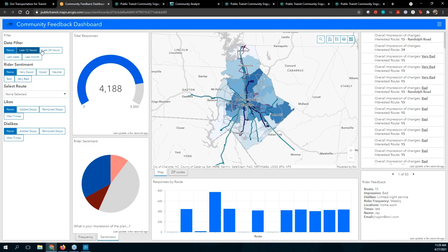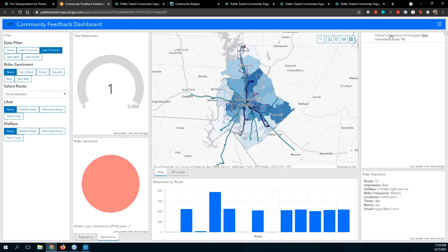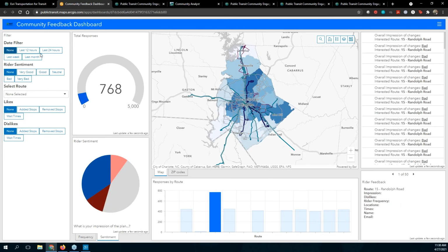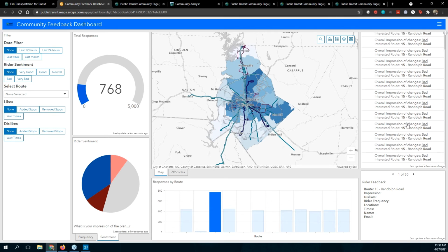If I want to look at the most recent feedback, if I click here the last 24 hours, here's that survey that we just now submitted. I can see here that Jay said there's that limited late night service. And if we were to go through and sort through some of these for this number 15 route, we would see that actually a lot of the feedback deals with the lack of late night service. So using that feedback, let's use that to make changes.